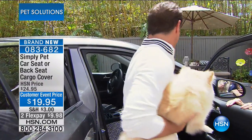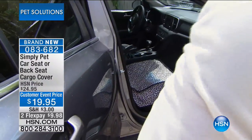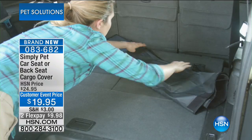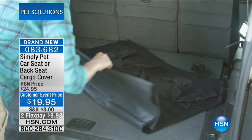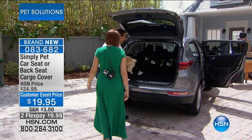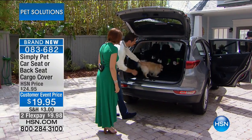Baseball, anything where you've got children that get a little bit muddy, or you've been sweating from the hot sun from the beach. Then there's the back, which also comes in three colors, and I want to show you the back. So this is the cargo back area. Oh, wow. And so you're going to want to protect your cargo as well.